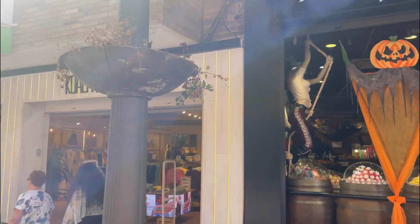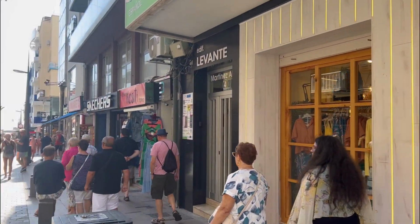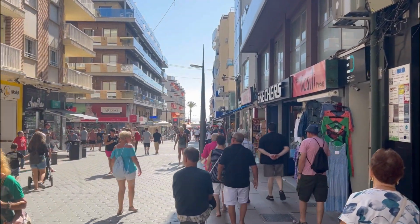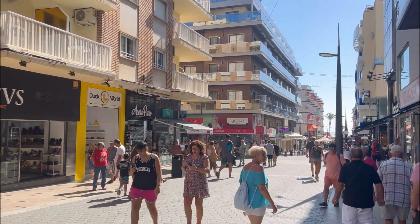See some more Halloween decorations out here. This is a candy shop, the Treasure of Pirates. Obviously, all the candy shops put up Halloween decorations because it's what people buy for Halloween, which is why it's kind of logical and obvious.